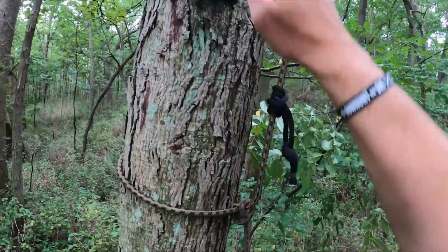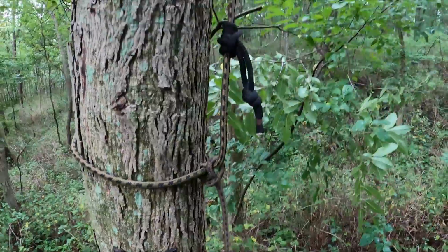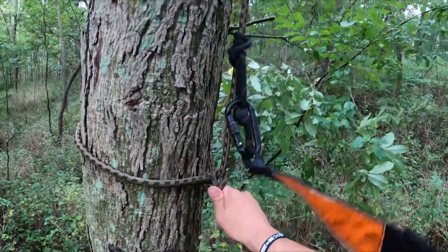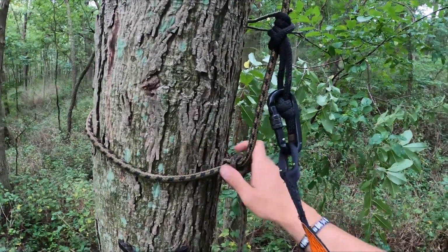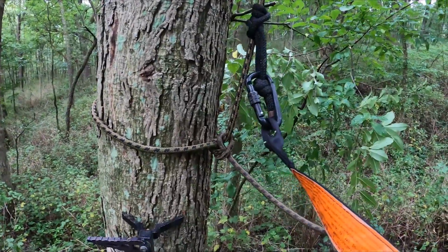In most cases, I tie it in between my first and second step. That way, when I come up to this tree to go hunting, I can clip in and this thing is at the perfect height. I'm not having to worry about it way down at the bottom of the tree. If this tree is too big to get your rope around, a lot of times I'll use a screw in step or a gear hook or something. I'll tie off to that. Obviously, with this particular tree, I had plenty of slack to be able to tie off to.